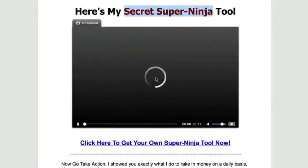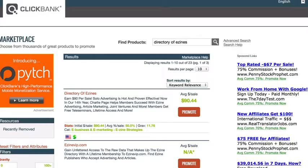It converted at about 30% for sales. You see the difference, right? The typical industry average, when people promote the thing directly, doing what 99% of other marketers are doing here, right? Industry average conversion here is about 1.5%.